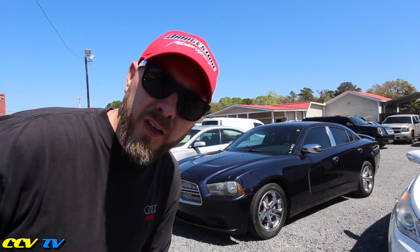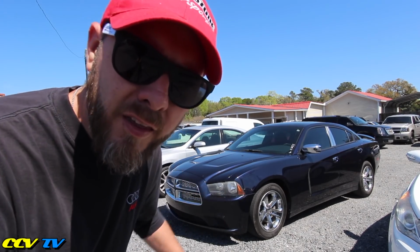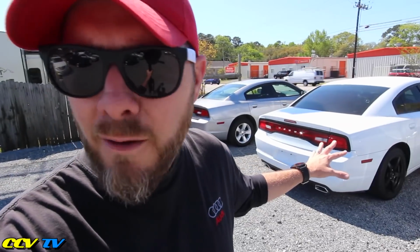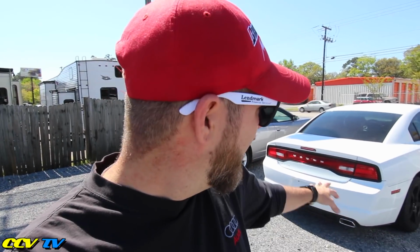So there's a couple different Dodge Chargers out on the lot today. Got a 2012 here. Then the one we were just standing in front of, the white one, is a 2011. And then the gray one over there is a 2012. And then there's a 2013 somewhere out here that I haven't found yet. But the reason we're picking the white one today is because I think it looks a little sportier. I like the rims on it. But on top of it, it's actually the best priced one on the lot today.